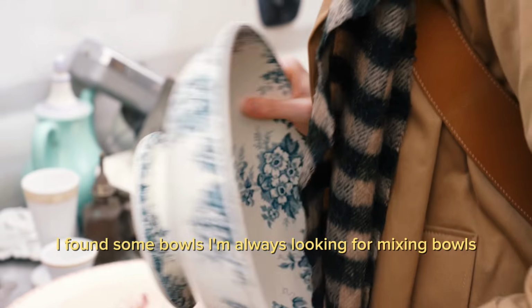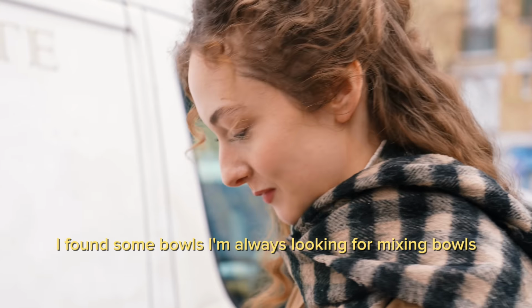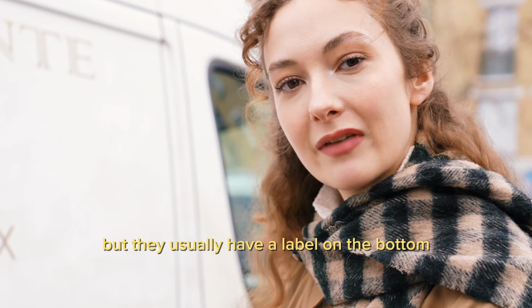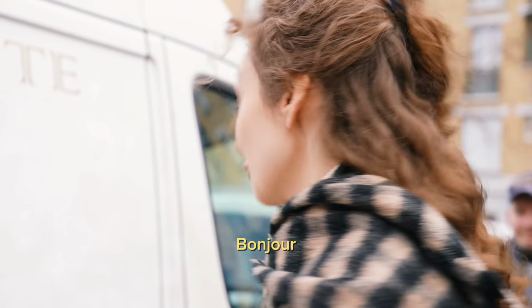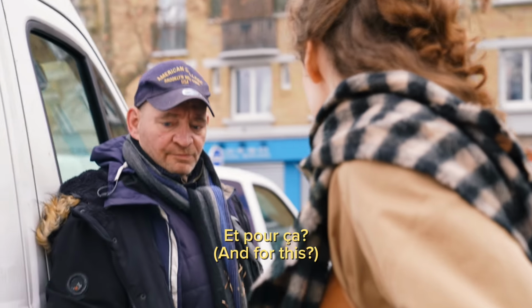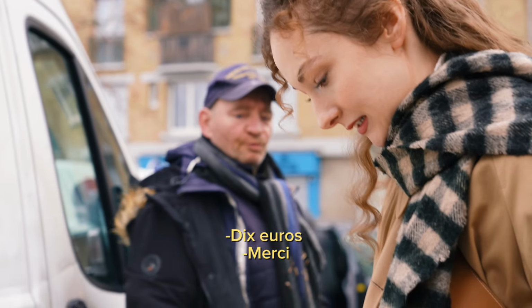I found some bowls. I'm always looking for mixing bowls, big mixing bowls like this, but they usually have a label on the bottom. Bonjour. Ça fait combien? 10 euros. 10 euros. Et pour ça? 10 euros aussi. 10 euros, 10 euros. Merci.